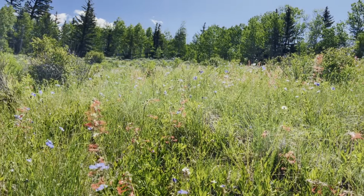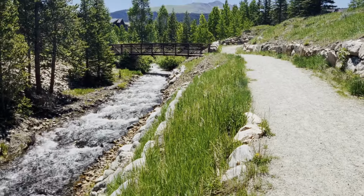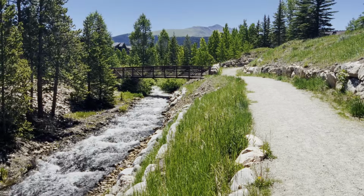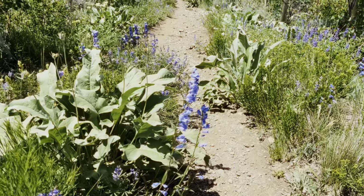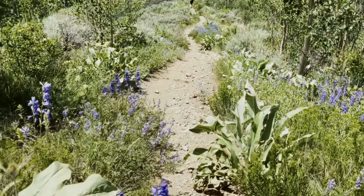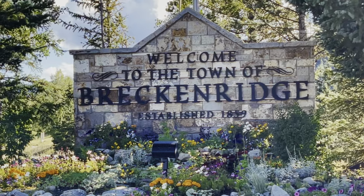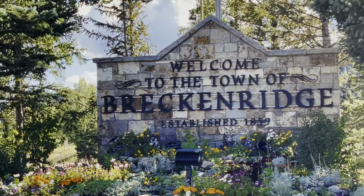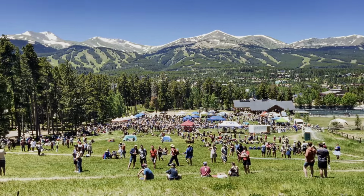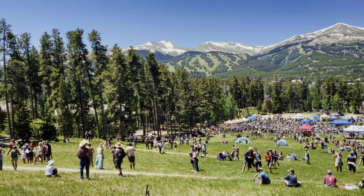Hello everybody. It is finally summer up in the mountains in the Breckenridge area, and it is beautiful. We had a lot of rain, and after the rain, everything has just gotten really green and beautiful, and the wildflowers are starting to pop, and it's just absolutely beautiful. Along with, we've had some nice warm temperatures, just like the rest of the country.